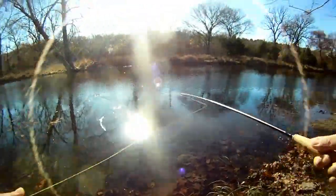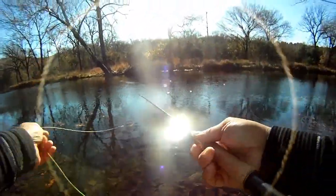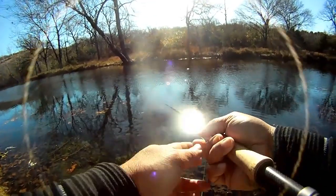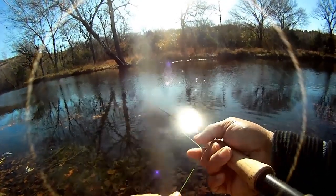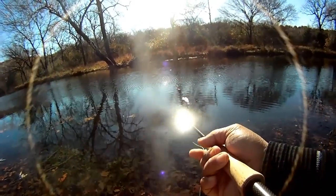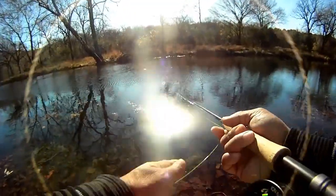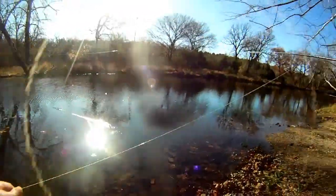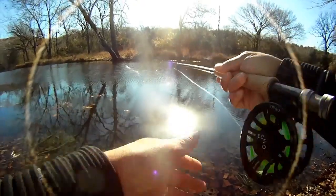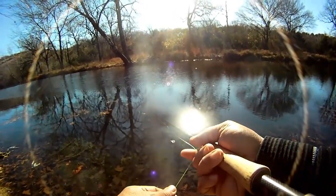All right, so in short order, we found a pattern and we're going to stick with it until it changes. So we cast, let it drift, no indicator, watch it for movement in the line. There's a hit, line moved. Just go ahead and let it drift down. All right, let's go ahead and recast. And here's an illustration of why we like the OPST Commando head. We're able to just shoot that line across with minimal false casting.